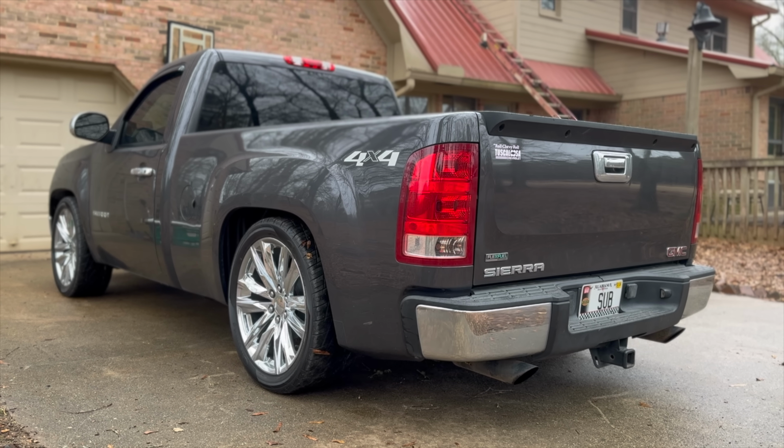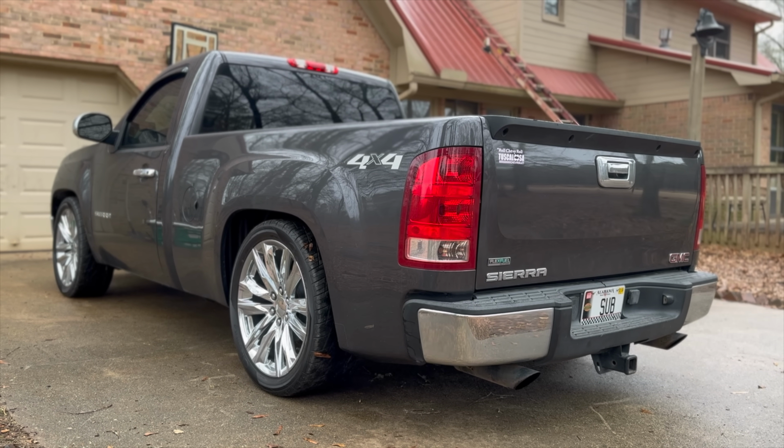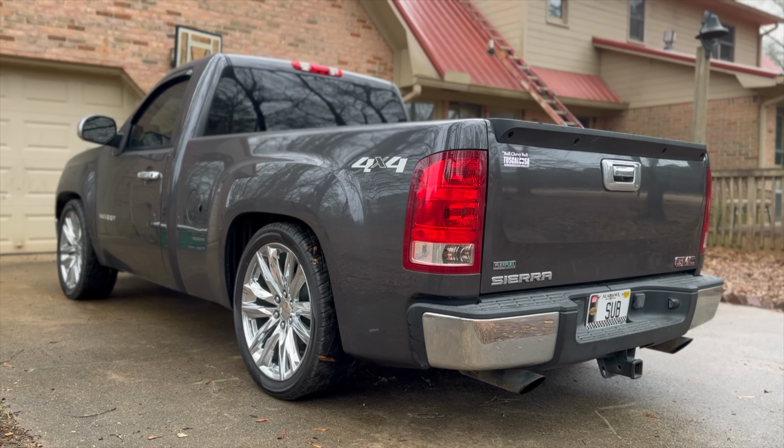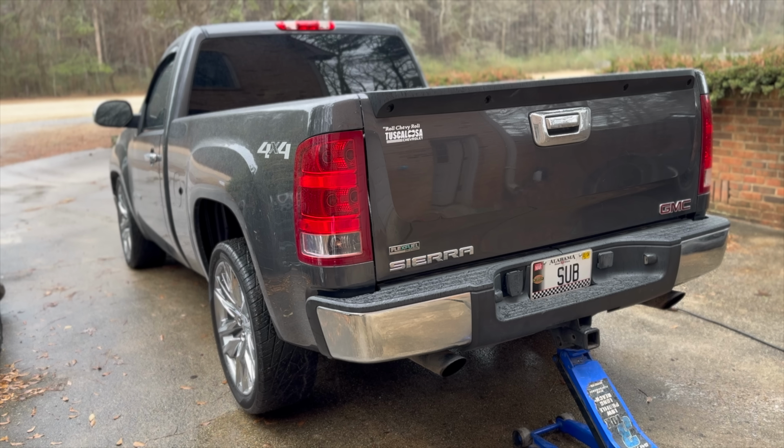And we're gonna go ahead and pull the exhaust off all the way up to the Y-pipe before we head down there in hopes of saving us a good bit of time and maybe even a couple bucks.